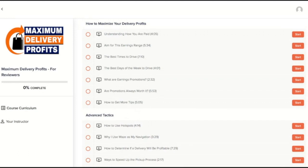So these ways to maximize your profit include, like, what are the best times to drive when you're driving for delivery? How often do companies throw promotions out? Are the promotions worth it? How to increase the amount of tips that you're getting from your customers? These tactics and more on how to increase your money with delivery are covered in this section.